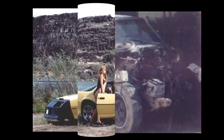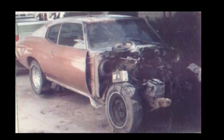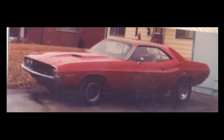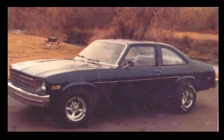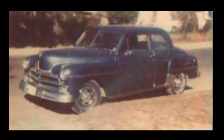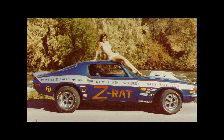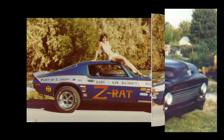Lots of the cars I purchased, I just purchased them to flip them. This one here, I had a V8 in it. First V8 Vega I had, I had 2 of them. This is probably one of the cars I should have kept, but I didn't. I traded it off for an old Chevelle. I don't think I have a picture of that. This one here, I had it and traded it off for my Z-Rat Camaro race car. The guy that I traded it to just took it out and destroyed it. It was in great shape.